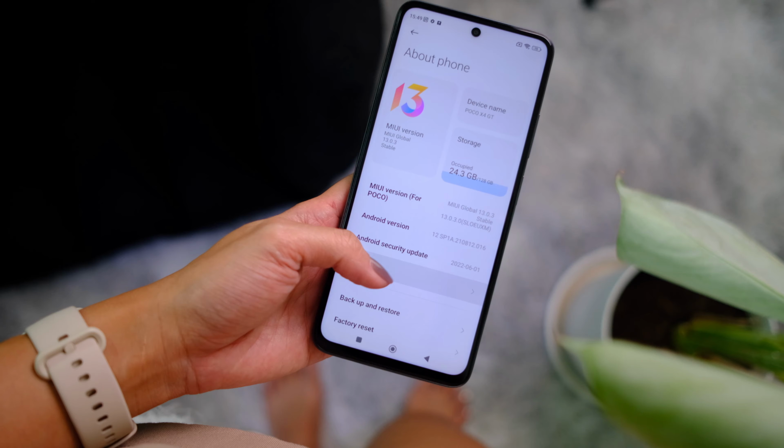And we just unboxed the POCO X4 GT. In this video, we're gonna take a look at what this phone is all about. We're also gonna do a quick camera tour and some sample shots. So without further ado, let's take a closer look at this phone.